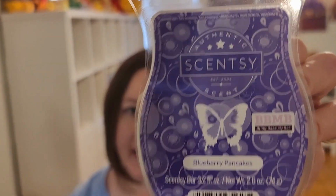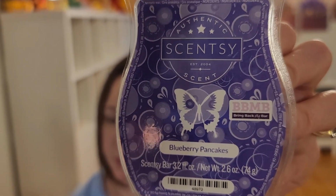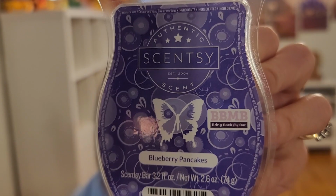Next is Blueberry Pancakes. This is one I have had before. Blueberry and butter accord over light and maple make the mood. This was just in our catalog a couple years ago, maybe fall winter 2019, I think.